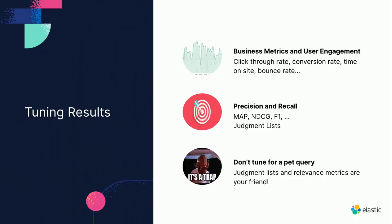So, you know, this is something that's probably worth that development time. It's worth that development time investment. But I did want to talk about the single biggest trap that everybody falls into at least once when you're tuning relevance. And that's tuning for one or maybe even a few pet queries. And you know the ones that you type in when you test your search results, or maybe your boss types in when they test the search results.